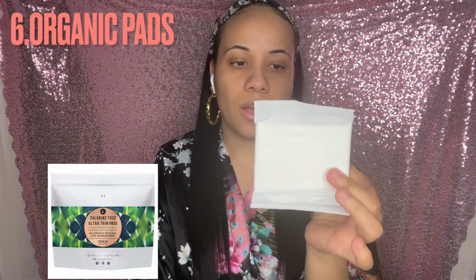For my menstrual cycle, I use these organic cotton pads. They're very thin. My cousin actually told me about this and I've been using it ever since. I'm on my second bag of them. They come 42 in a pack for like $7. They're the L brand. I'm going to put a picture of it because I threw the package away. So yeah, these are really, really good.